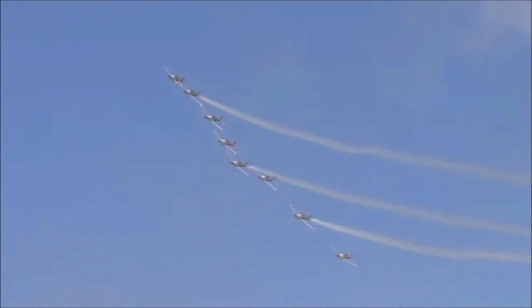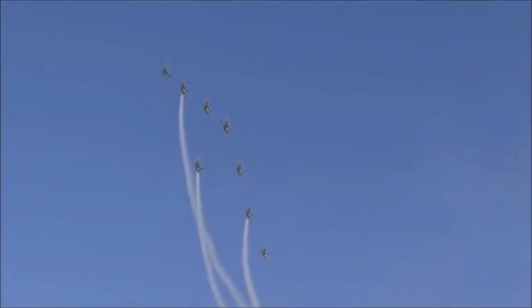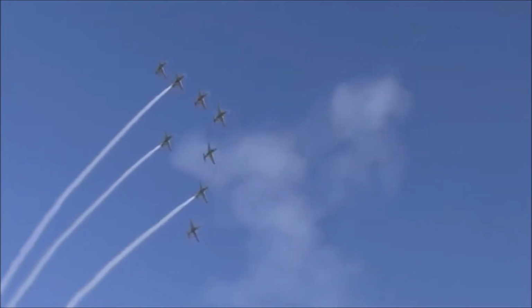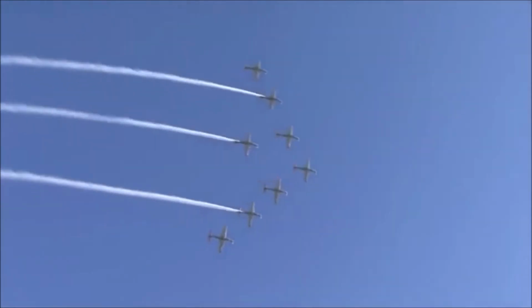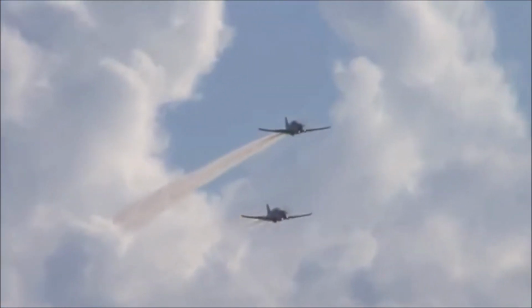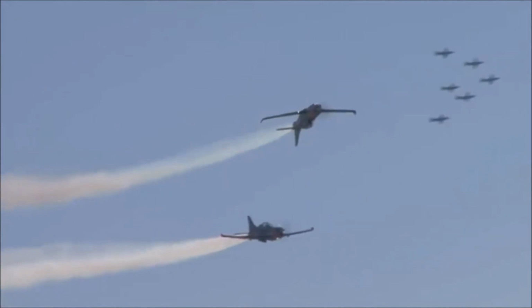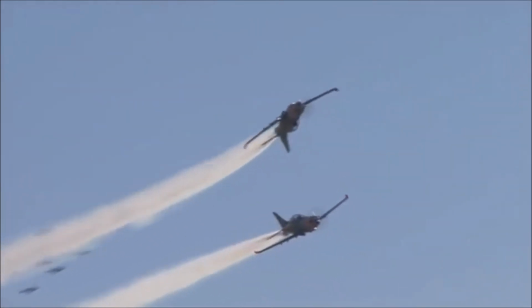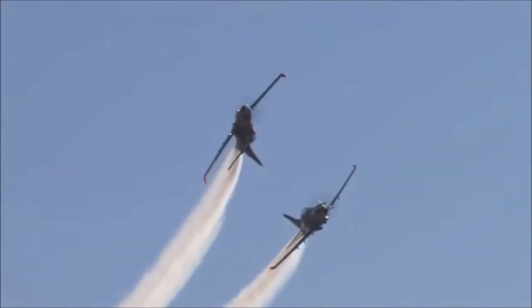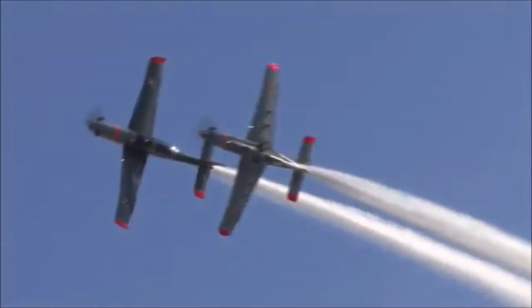Fighter pilots for cadets from the Polish Air Force Academy. It demands absolute devotion and engagement from the pilots. It looks like one aircraft is the mirror image of another. This maneuver requires confidence from both pilots.